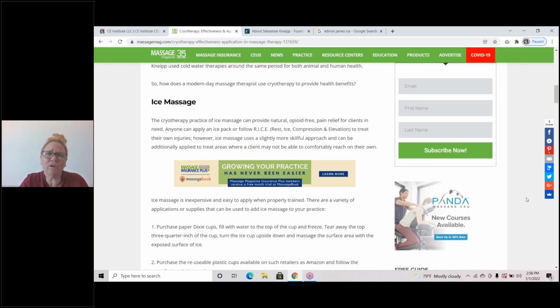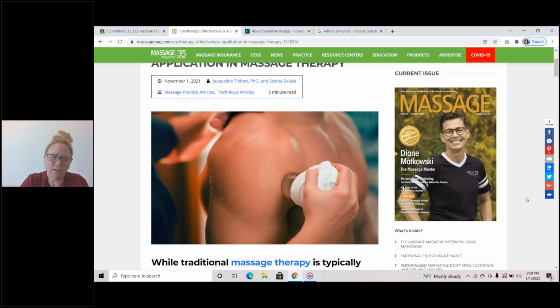Okay. Ice massage, they have a lovely picture of it here in the Massage Magazine article. This appears to be an ice cup, and they're using a towel to hold the ice because it can be quite cold. You're not going to be able to hold it with your hands. And you're going to do those circular movements. Keep the ice moving. If you keep ice in one area without movement, you're likely going to burn the tissue and create necrosis and injury.